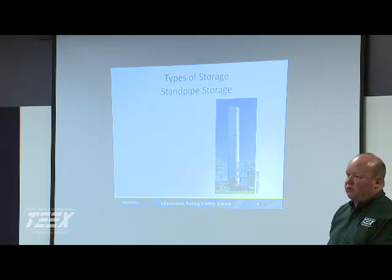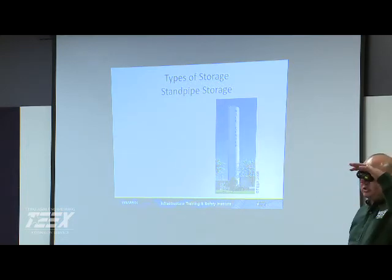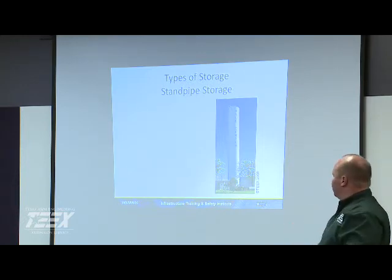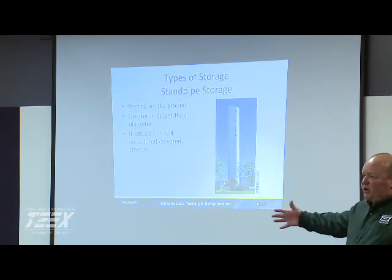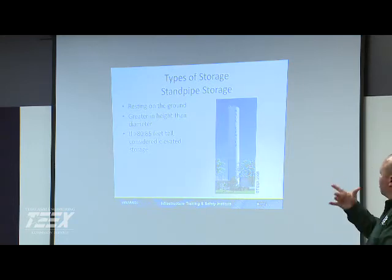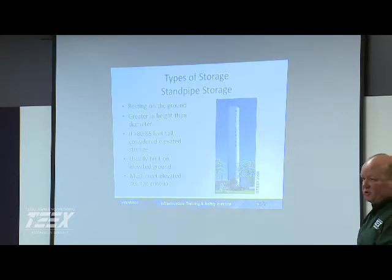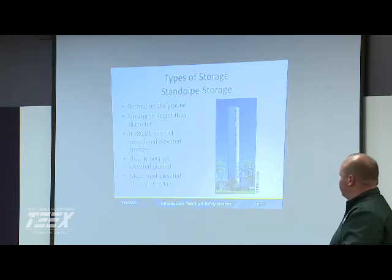Standpipes, you see a lot more of those out in the smaller systems, up on the hills. It's an easy way to add elevational pressure, as long as it's 8 feet above the highest tap, then it's actually elevational storage. This is one of the questions: ground storage is short and squatty, and standpipes are tall and thin. Most of them are built up on the side of the hills, pump it up to it and let the elevation push it back in.